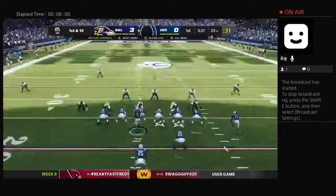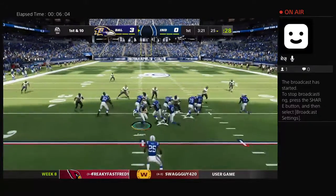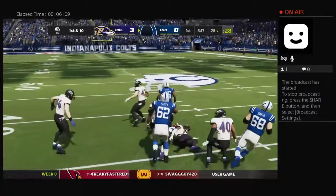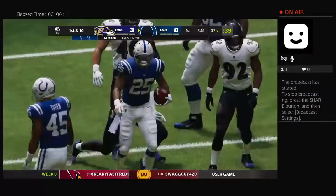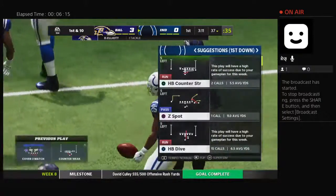Easton and the Colts now with a 1st and 10 at their own 25-yard line. They'll run it here. This is Marlon Mack. And they're able to get this one across the 35. Nice way to start the drive. A gain of 12 and a 1st down.